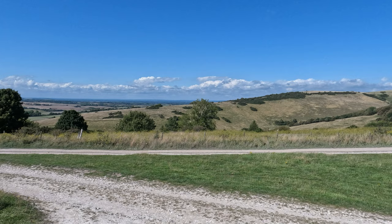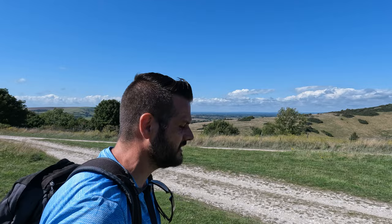I think it's a flat bit here. Have a look at the map. I think we've got a quarter of the way left. Not bad, not bad. There we go. I'm going to try to wipe as much sweat from my face as I can. But all that way up, was it worth it? 100% it was worth it. Hey, look at that at the back. That was definitely worth it. Simply amazing. It's really, really pretty.